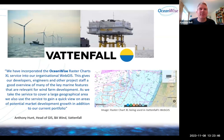Our second example is Vattenfall. They are a company in offshore energy, and they use our raster products. Our brand is called Raster Charts, or RC, Raster Charts XL, where we exclude the land from the product. So you just get marine chart data that is just for the sea and not the land, because the land on marine charts, if anyone's familiar with it, doesn't really show you too much. It's not so useful. So you can overlay these charts where we've cut out the land onto other land-based data, OpenStreetMap, just for an example. So you get the best of both worlds. You get the marine data for the sea, which is this chart-based data, and then on the land you can just use the land-based data, which has better value for that area.